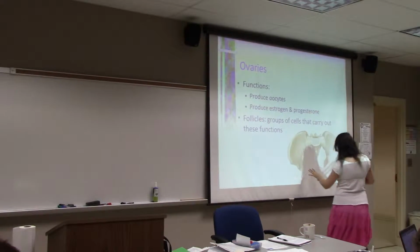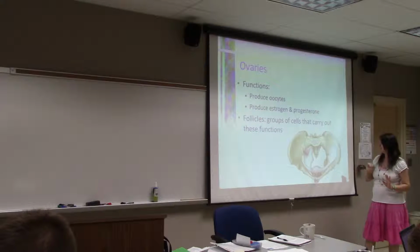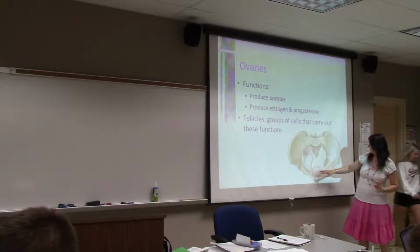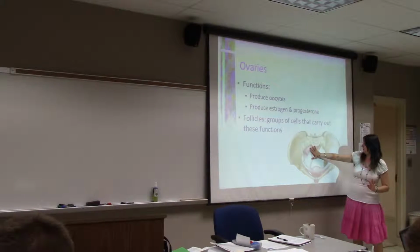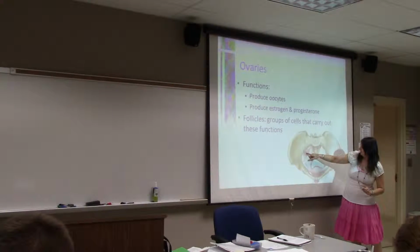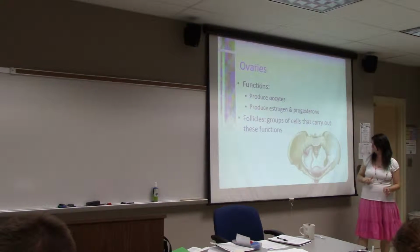This illustration, looking down into the pelvic cavity, shows the locations of the uterus, tube, and ovaries. On this side, they've pulled the tube back to show part of its opening and the whole ovary.